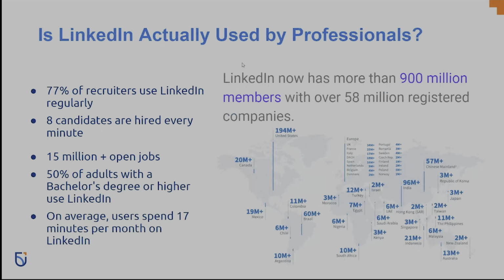As you can see here, a lot of people are on here. 77% of recruiters use LinkedIn regularly. 8 candidates are hired every minute. And 50% of adults with bachelor's degrees or higher use LinkedIn. So you've got to use it. It's our digital platform to connect, and it's a professional way to do it compared to other social media.